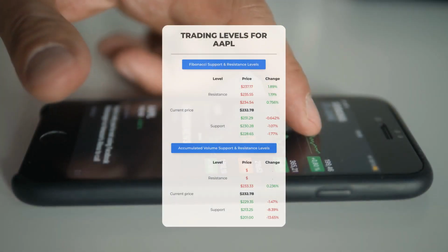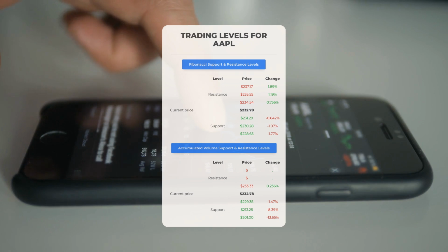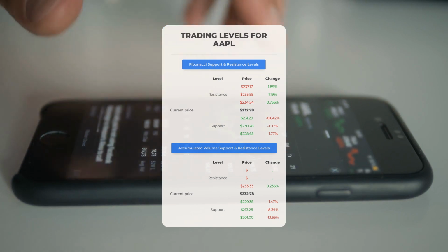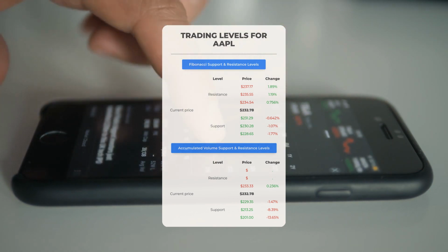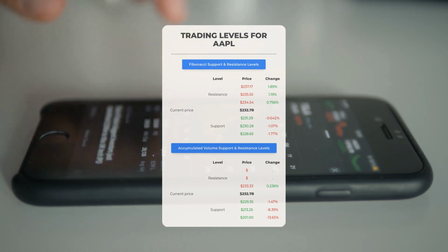Now let's discuss some potential day trading levels for Apple. In case of an upward trend, the first resistance level for Apple is at $233.33. If you do not own any shares, you might want to wait for this level to be breached before entering a position. For those already holding the stock, this could be a level to consider for swing trading.